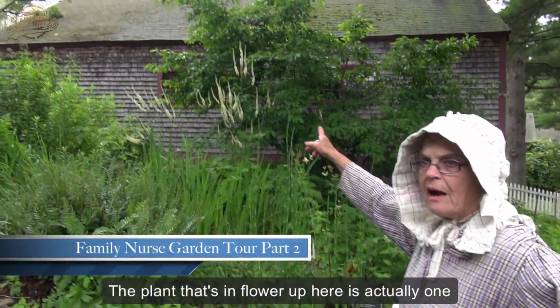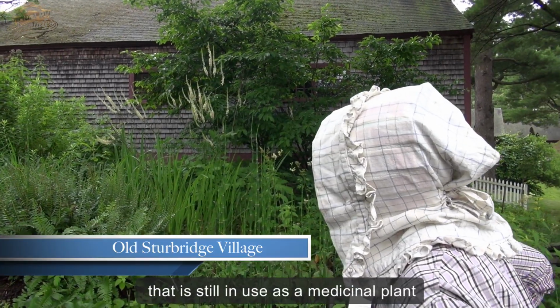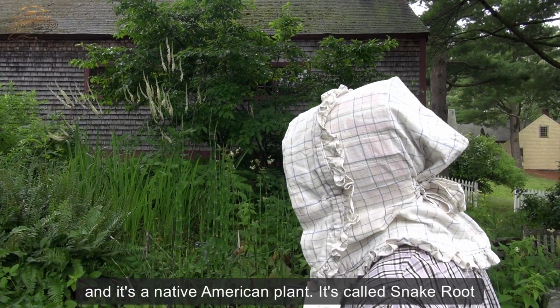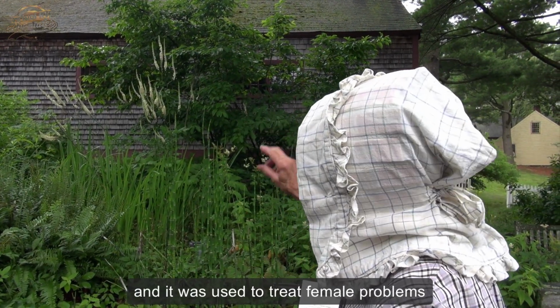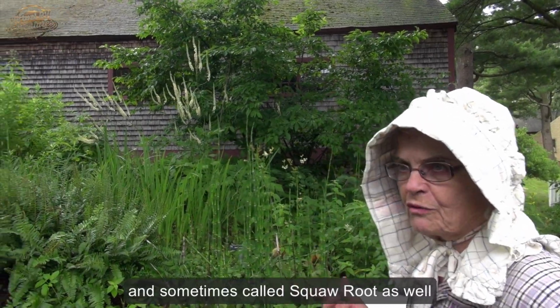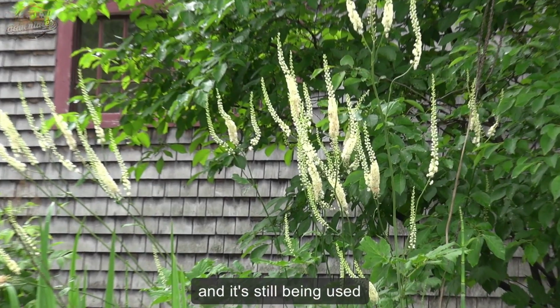The plant that's in flower up here is actually one that is still in use as a medicinal plant, and it's a Native American plant. It's called snake root, and it was used to treat female problems. And it's sometimes called squaw root as well, because the American Indian women used it.